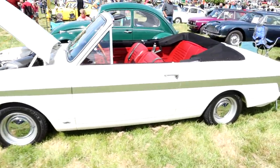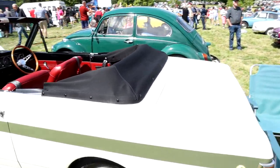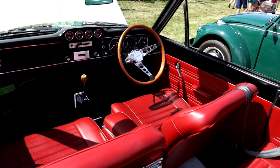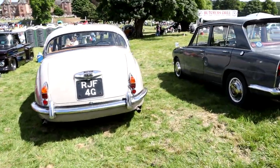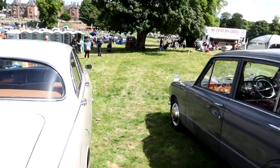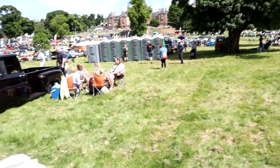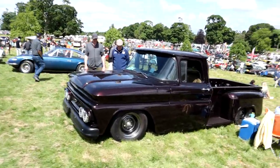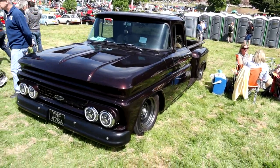And also a Mark II Lotus convertible. Gorgeous interior. What a wonderful thing. But the vehicle that's really attracted my attention is this amazing Chevy pickup. What a beautiful looking truck.